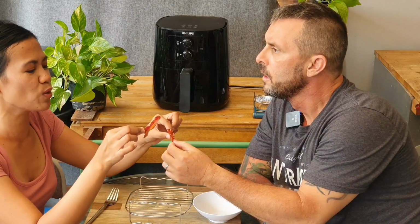Last bite. How come you get the big one? Okay. Whatever, dude. I get the big one. Boom.